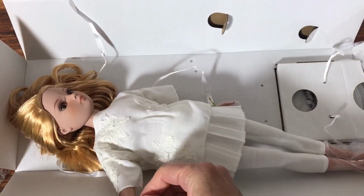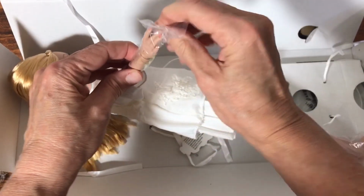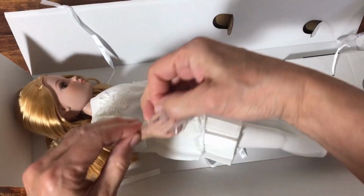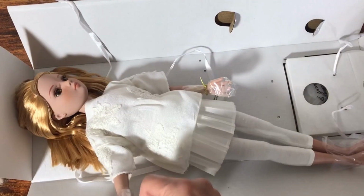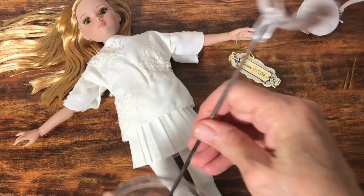So she's got hands with plastic. And like I said, I don't know a whole lot about these dolls. I think you can take their hands off. It looks like you can. All right, I'm back. I went ahead and got her stock and her stand out.